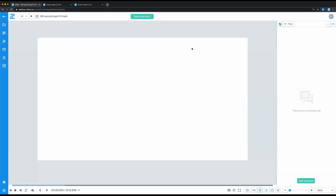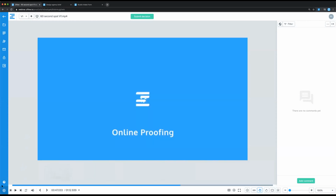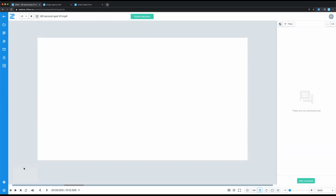A couple of key things to point out here is I don't need to download the file. It's all going to load directly in my browser and stream directly in the browser for me, just like I would play any other video that I'm streaming here. So I can play this video, I can stop this video, I can jump ahead in this video to any point in time as well. So this is extraordinarily helpful, especially with large video files.